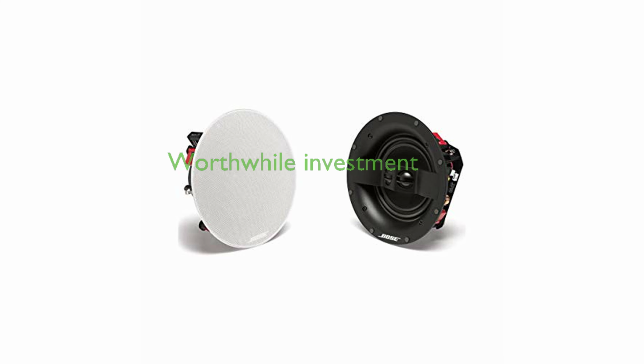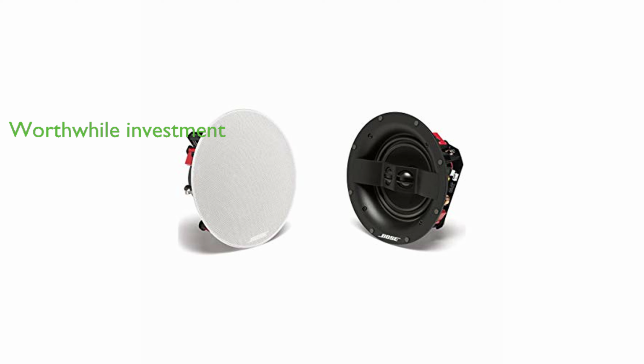With a commendable review score of 4.4 and being priced at $599, the Bose 791 In-Ceiling Speaker 2 is a worthwhile investment for those seeking superior audio quality and seamless integration into their home decor.